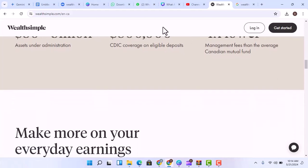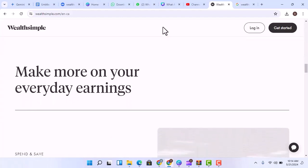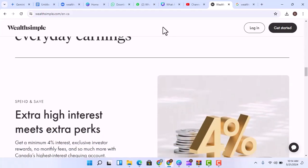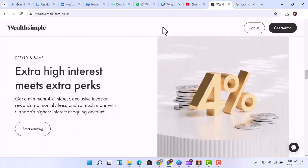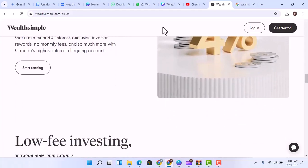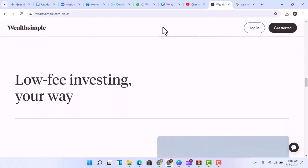Let's be honest, nobody enjoys dealing with taxes, and withdrawing from tax-advantaged accounts can get a little tricky. Here's a need-to-know for each type. RRSPs. Withdrawing from your RRSP is generally considered a taxable withdrawal, meaning you'll pay income tax on the amount you take out. There are some exceptions, like the Home Buyers' Plan, HBP, or Lifelong Learning Plan, LLP, which allow you to withdraw funds for specific purposes under specific conditions.